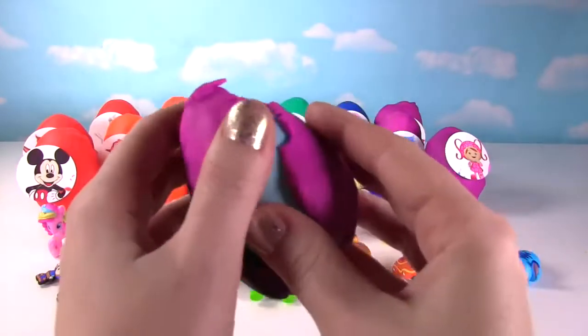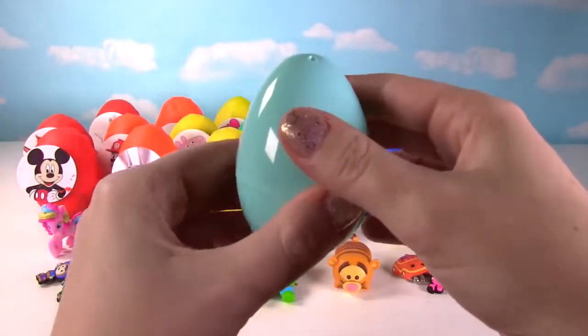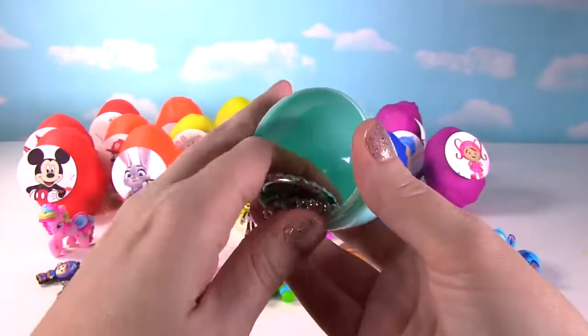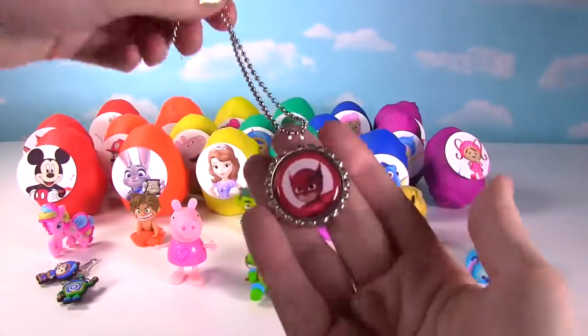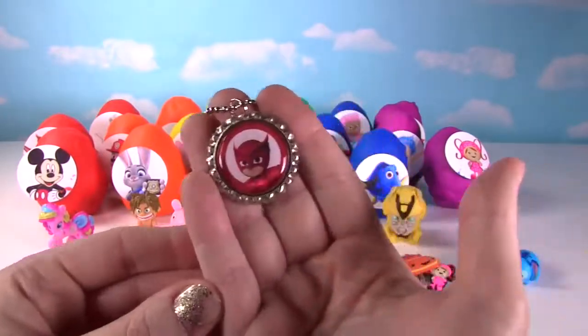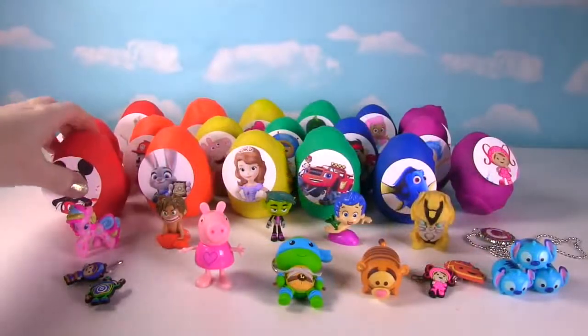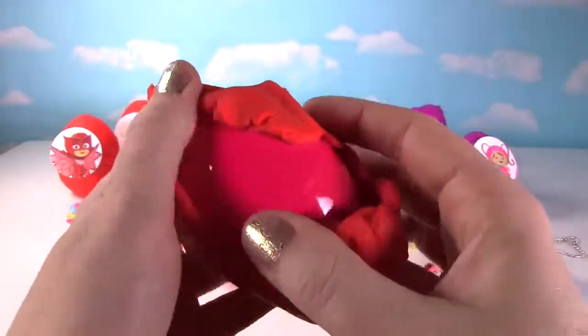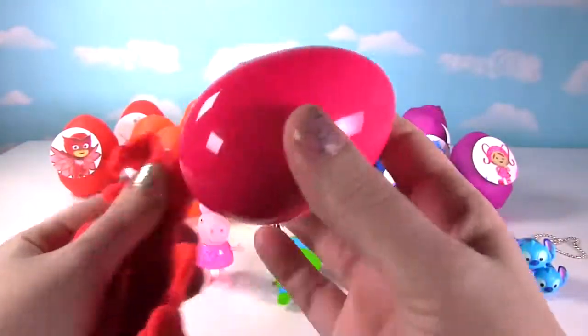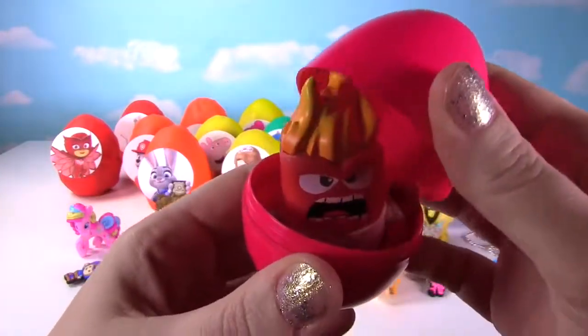I can already hear something in there. Let's see what's in this egg. Ooh, it looks like a little necklace. It is a necklace. It's Owlette from PJ Masks. Looking super cute. Whoosh. Time for a Mickey Mouse egg. Hey, Mickey Mouse, what's in your egg? I don't hear anything. I hope it's not slime.